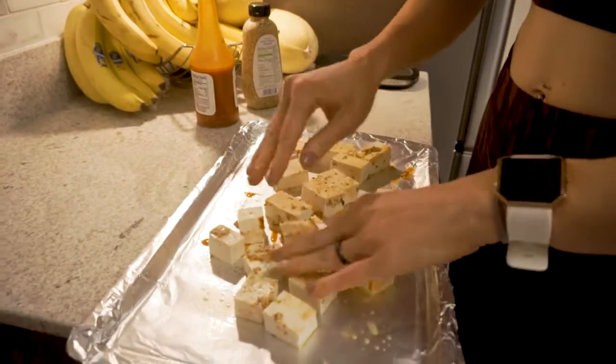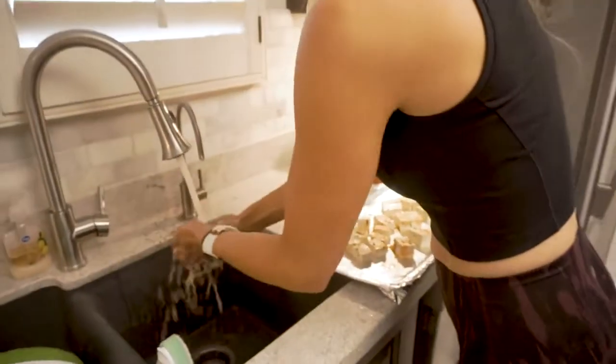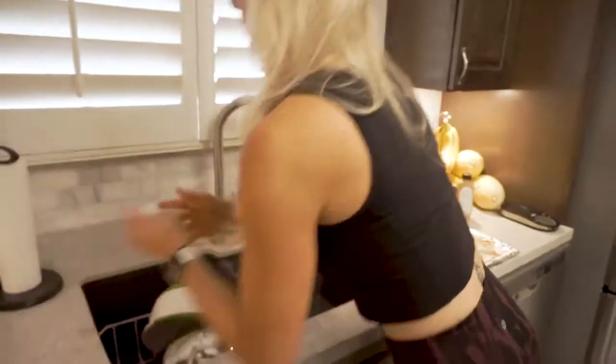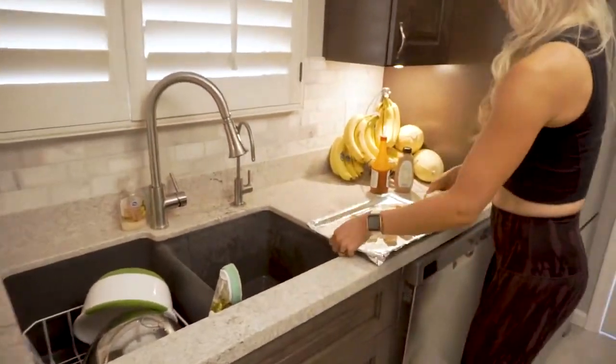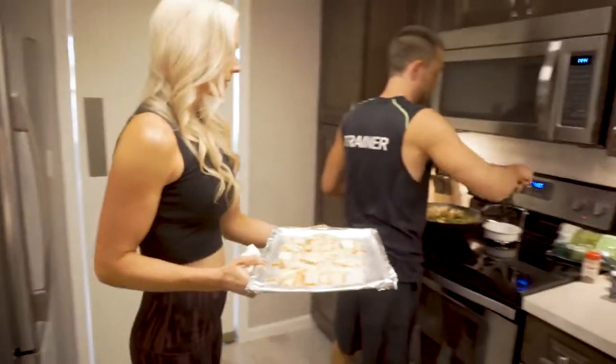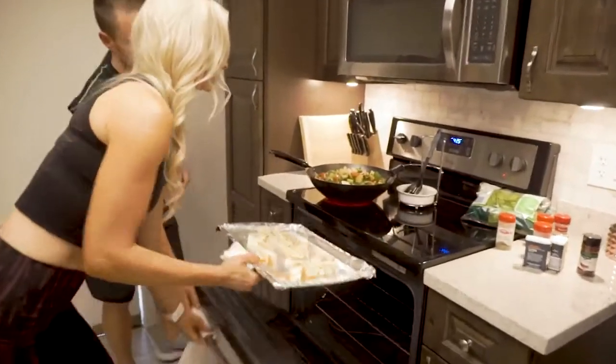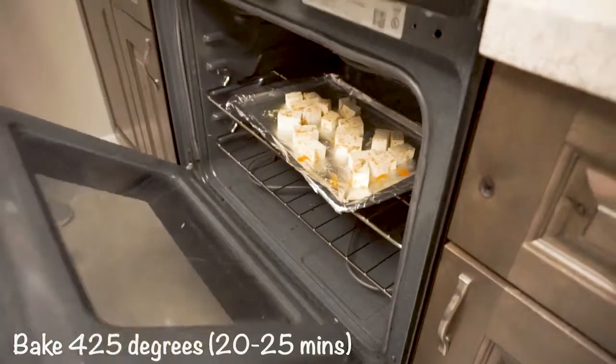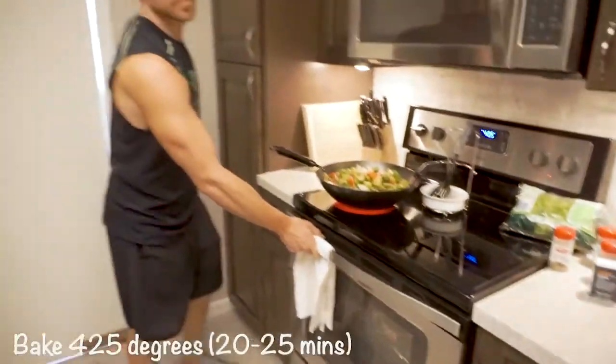Rinse off my hands. Grab my paper towel over here. All right, so I'm just gonna go ahead and place this in the oven, which has already been preheated at 425, again for 20 to 25 minutes, flipping periodically as you go.